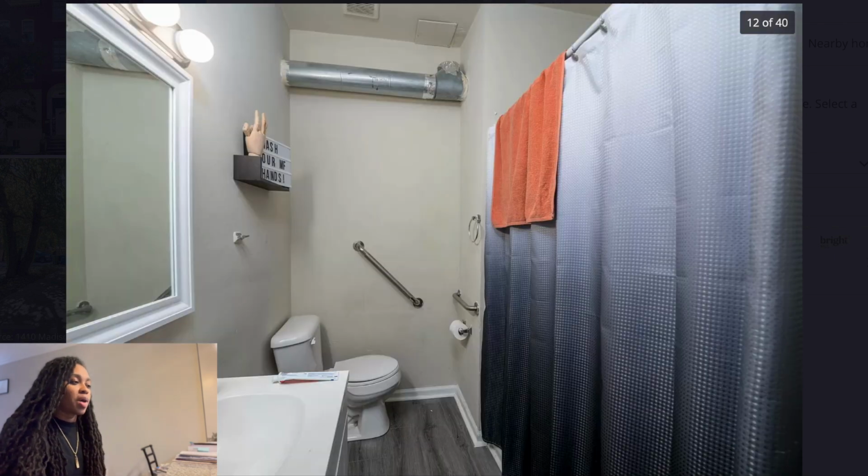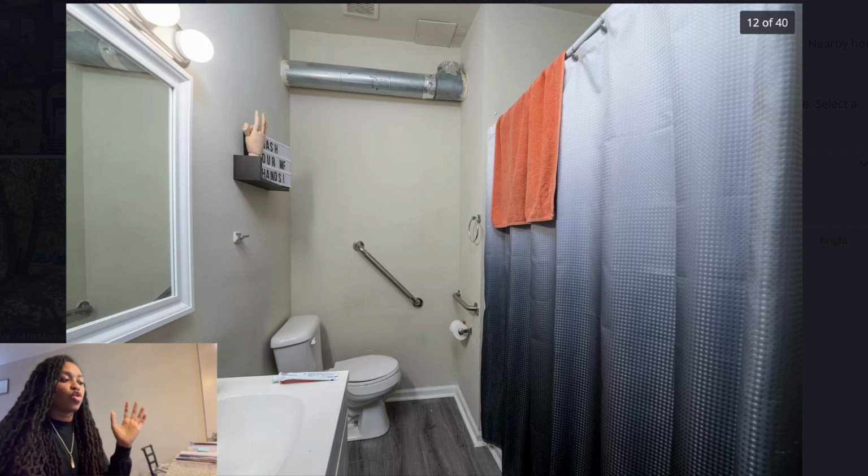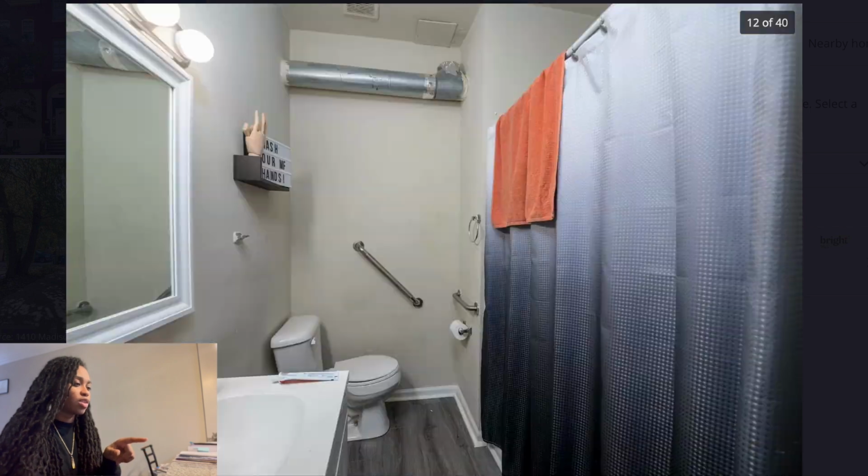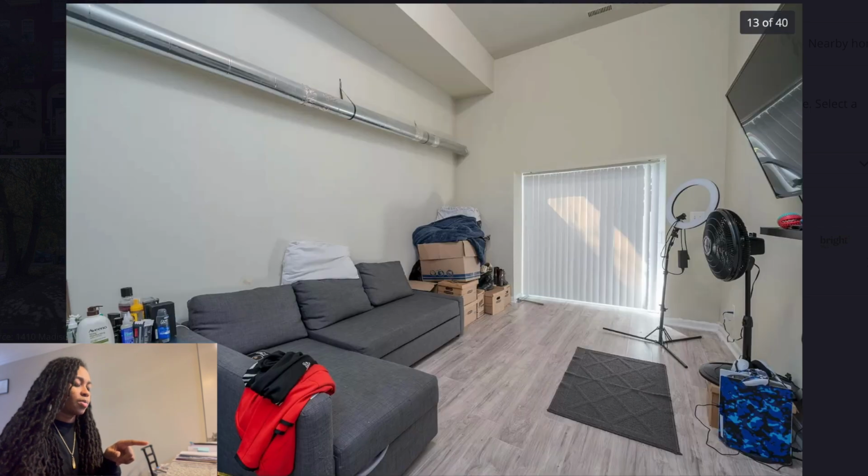Okay, we got some exposed piping in the bathroom. I feel like there may be enough room for a double vanity in there, but that's me just eyeballing it from here. Is this the same room? Let me go back. Yeah, this is the same room as this one right here, just on the other side. So that room is pretty large. It has a lot of space in there to do whatever with.